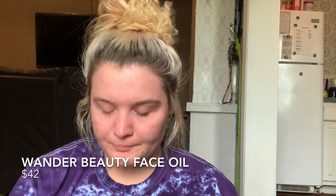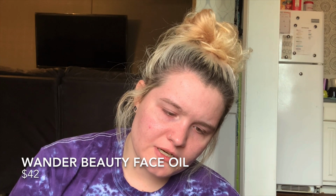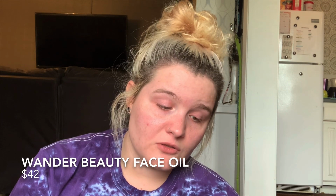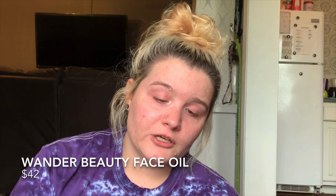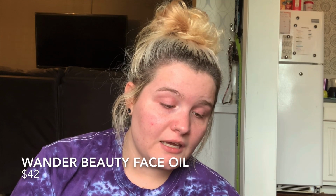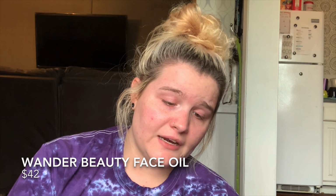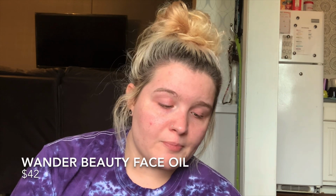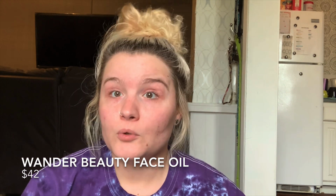Alright, so it says this multitasking beauty elixir instantly hydrates and absorbs into the skin, revealing a bouncy, youthful complexion no matter what skin type you have. The lightweight, powerful formula nourishes and primes the skin and helps you to restore skin's moisture barrier while providing a youthful glow. And it says the spill-proof dropper allows you to use it one drop at a time, and this bad boy retails for a whopping $42.